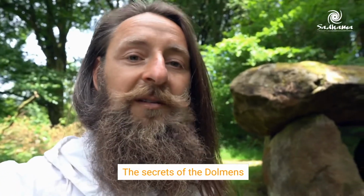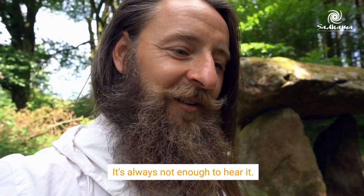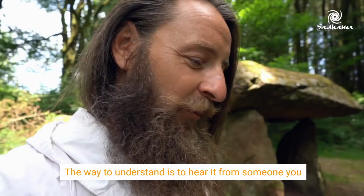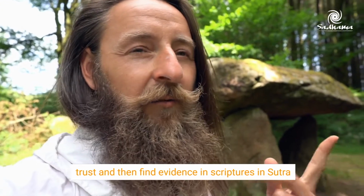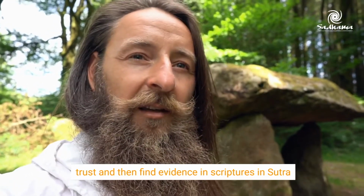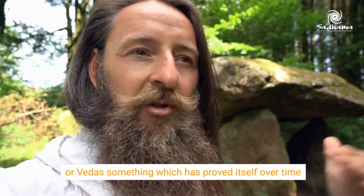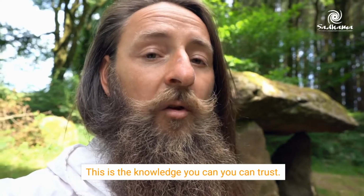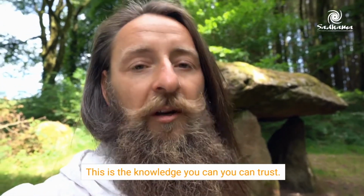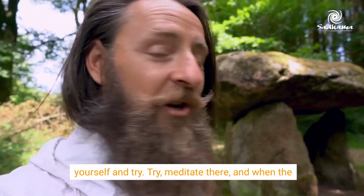The secrets of the dolmens, see if you can explore for yourself and answer that for yourself. It's never enough to just hear it. The way to understand is to hear it from someone you trust, and then find evidence in scriptures, in sutras or Vedas, something which has proved itself over time, and then your own experience. When those three come together, this is the knowledge you can trust. Hopefully you will take it on and find a dolmen for yourself and try to meditate there.